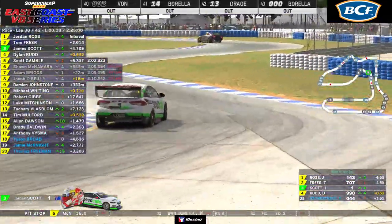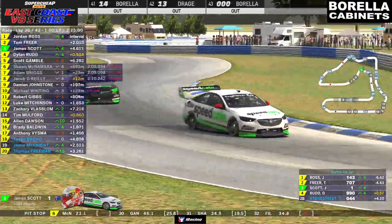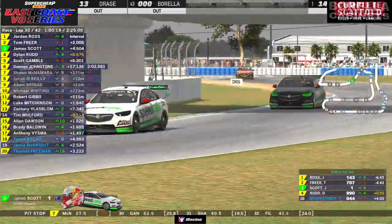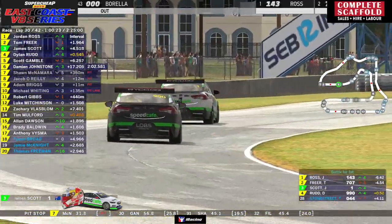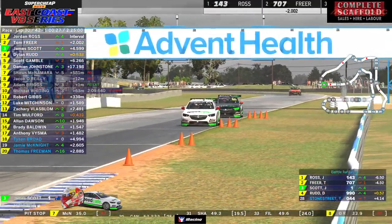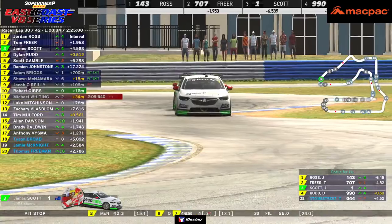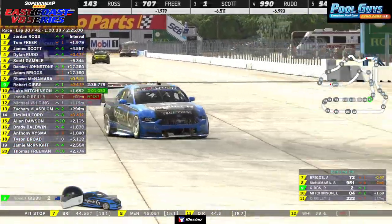James Scott is 4 seconds, 4.5 seconds down the road from Tom Freer. So let me see when these next round of stops happen there. Michael Whiting's in as well. I'll keep an eye on who rolls out there first with those boys. It's Robert Gibbs coming through. We saw him pit the previous lap.